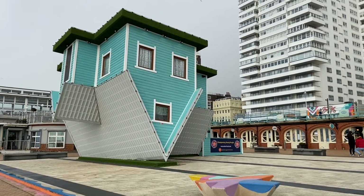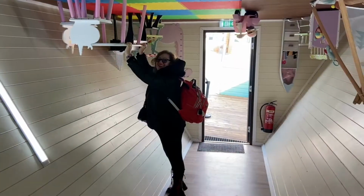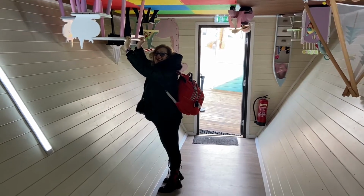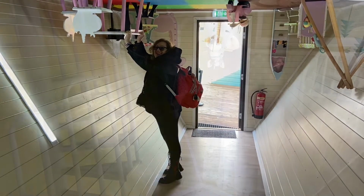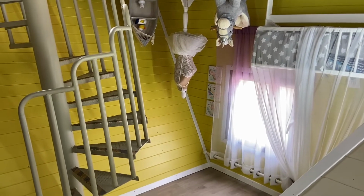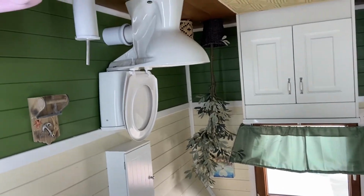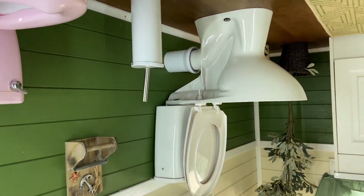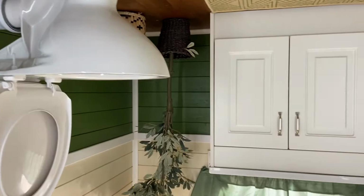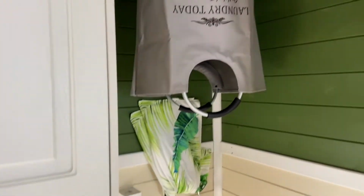Now, this place is highly recommended as well. It's called the Upside Down House in King's Road Arches, Brighton. And you can go in there, it's only £5 to go in. You can go in for as long as you like, wander around the house, and you can get some very silly selfies indeed. And as the name suggests, everything in the house and the whole house itself is completely upside down. Lots and lots of fun, and it will give you a good half an hour of fun and entertainment.